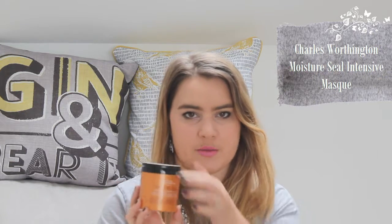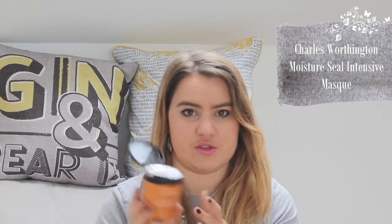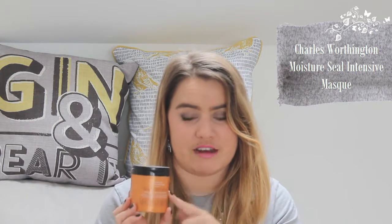I love this little pot because it's basically just a flip top, which I can't do when I'm not wet, but when I'm wet I can. So it's super easy. It's not like a screw top one, which drives me mad. Why do brands give you screw top products when you're going to be in a bath or a shower? Wet hand screw tops just don't work. So yeah, this little pop-up works really, really well.